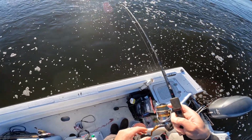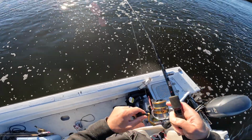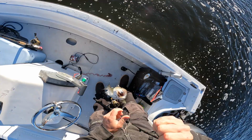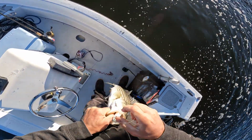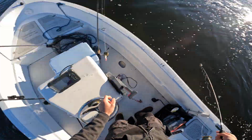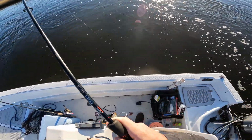Tell you what, these smaller bass are just full of energy. They're like little puppies. That's pretty cool. Little guy. Smallest bass of the day right there. Little chunk. Alright, I'm marking a ton of fish. Look at that. Holy smokes. Just look underneath of us. We're about to get one right there. Look at that. That's pretty cool.